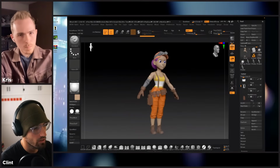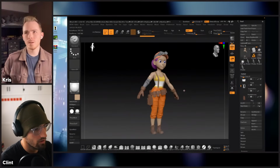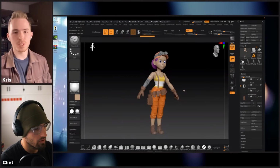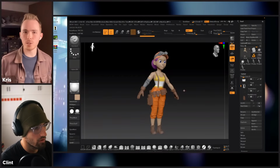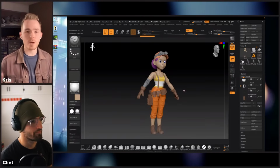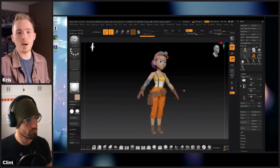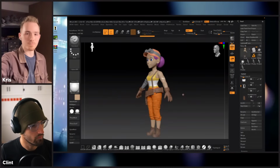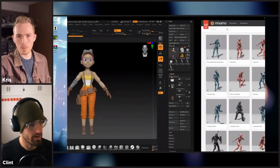How long did that take? This sculpt took about a full day. And that's using a combination of elements that I sculpt from scratch, and then some other pre-made elements that I'll get and modify to fit this character. It's a great way to save on time without having to start everything from scratch, you know? Yeah. I need to learn ZBrush.